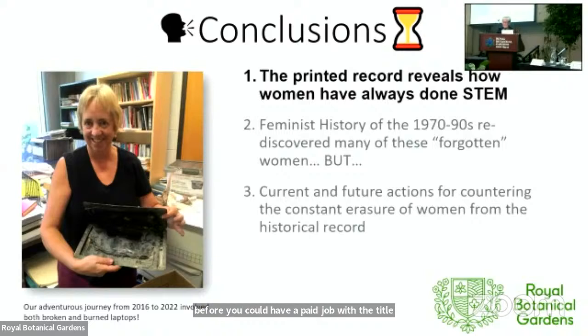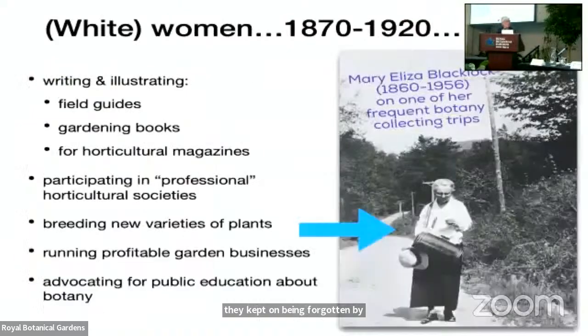From 2017 on, Kate and I immersed ourselves in Canadian horticultural magazines and books to discover that despite not having these professional titles, women were very active and were recognized at the time by their peers. Everybody knew about them and what they were doing, yet they kept on being forgotten by subsequent histories, and they just kept on disappearing. And why was that? Well, more on that later, because I have an opinion on that. I have lots of opinions.